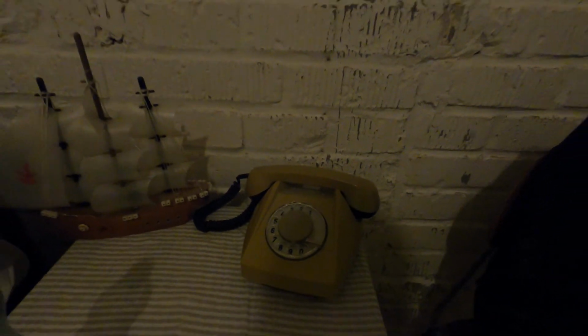And a vessel here, which is a lamp, an old telephone. And yeah, in case you want to go out and you're not sure it's safe, you have a gas mask. Coat hangers. This is it. This is my room. This is my cell, I would like to say. This is the first night.